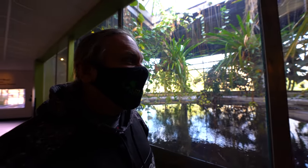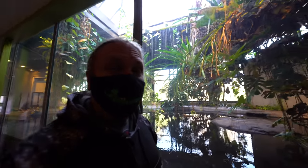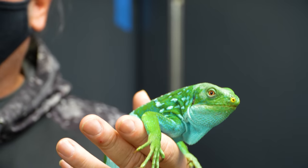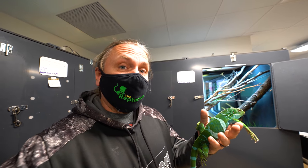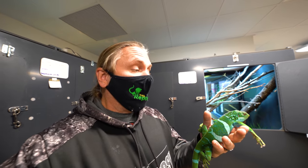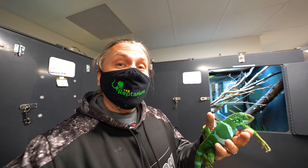I mean, wow. This is a dream that one day I hope will come to reality in my place, because this is phenomenal. So you guys don't understand what a special moment this is. I mean, a Fiji Island iguana. You guys know I love iguanas, but these are really special because there are no private people that own Fiji iguanas in America. You can own them in Europe and you can own them in Canada, believe it or not, but in the United States, it's illegal to actually have them in captivity if you're not an AZA zoo.